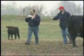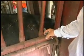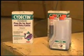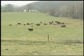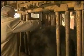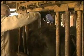Producers can choose what kind of product to use to treat the worms in their cattle. Injectable and pour-on products are both effective. So which one will work best on your operation? Generally speaking, if you're concerned totally about worms, you want to use an injectable product. If you think, I'm going to take care of worms, but I also want some external parasite or extended external parasite help on my operation, then you want to go with a pour-on product.